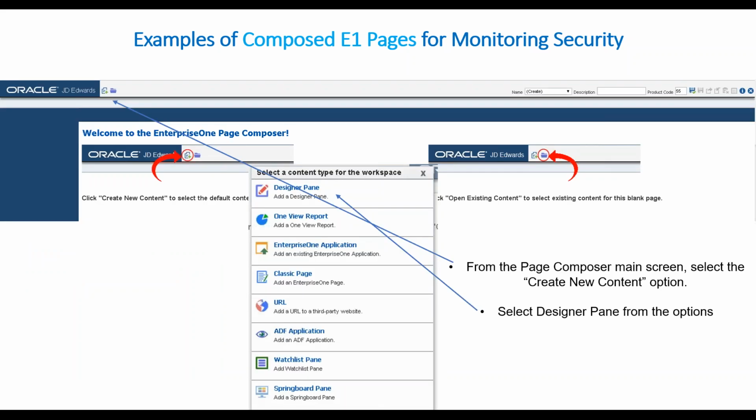Next slide. All right, so here it is. From here, this screen will pop up. You'll see these two, not the designer page yet, the thing right in the middle, but the two Oracle JD Edwards things on the side. They're just quick tips on how you can create. But I also have arrows here to show you.